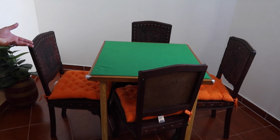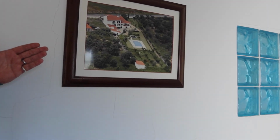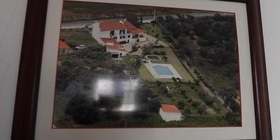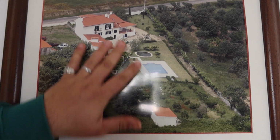Welcome to the games area. So as you can see, a Sueca table, I'll say, which is a card game in Portugal for people. We've also got a picture of when the house was built a few years back. So you can see the pond up there.